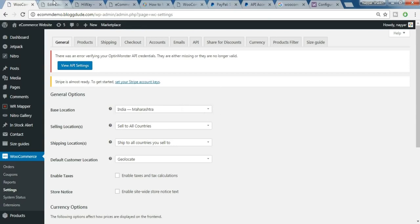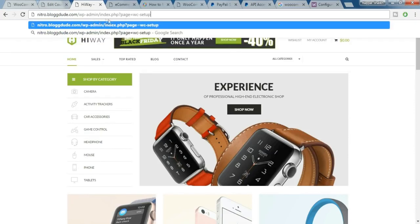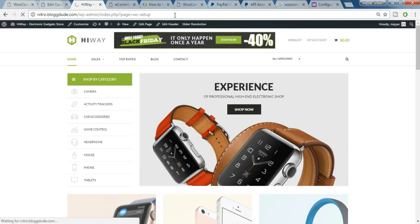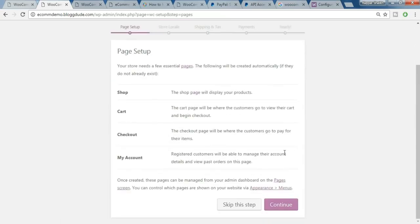Guys, after all the settings, what you have to do is go to your website, and after your website you have to add a link /wp-admin, that is given in the video description below. You can also see in the video, I have zoomed it: wp-admin/index.php?page=wc-setup, and press enter. So once you do that and press enter, you'll get this option. So click on let's go.